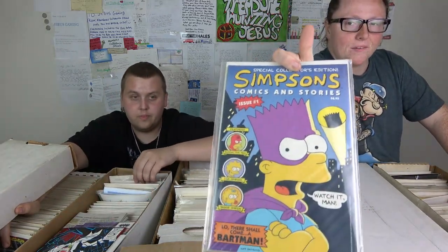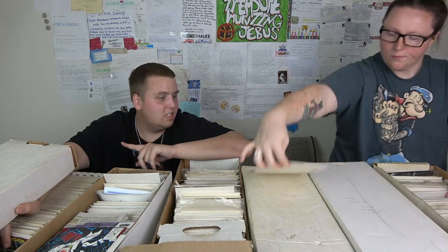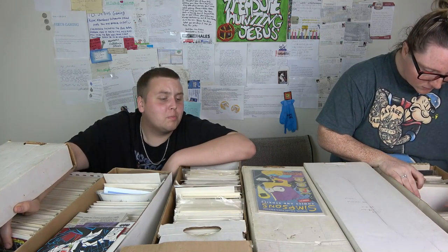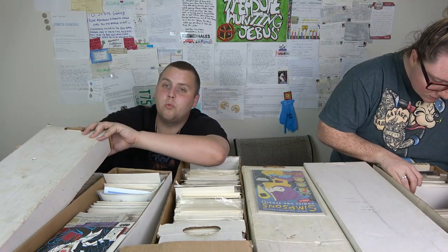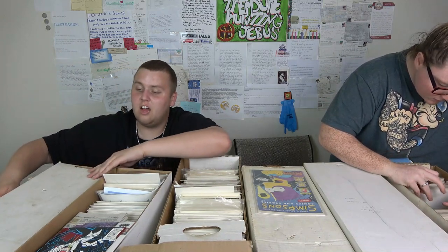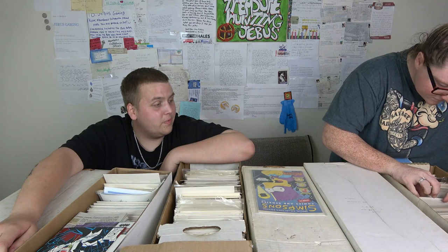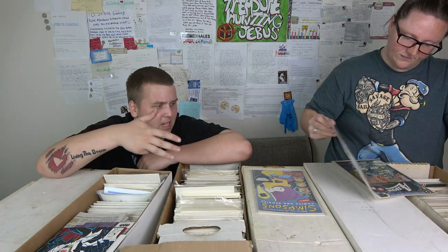Here's a Simpsons comic. Yeah, that's the one that says issue number one, isn't it? Keep that out. I wanted to look that up. Issue number one. There's everything in these boxes. So, Terminator. Again, you guys that are into comics, please tell us what to look for. If you would want to see another video, I know some people love diehard comics, some people are really not into them like that. Let us know, but all I can say is 1,000 plus comics: Superman, Batman, Spider-Man, Simpsons, music.